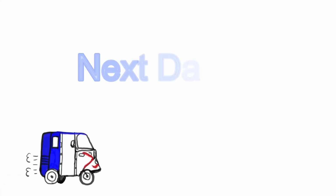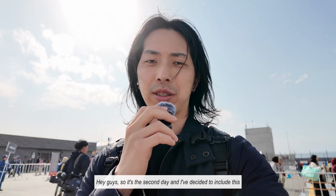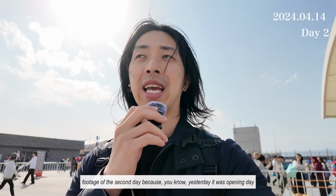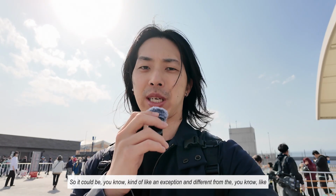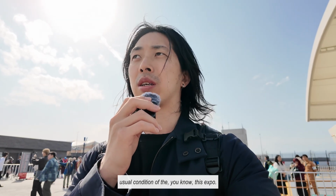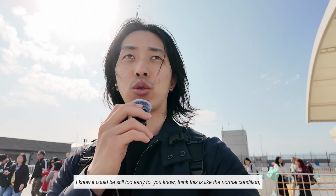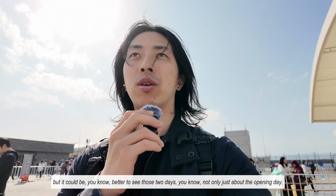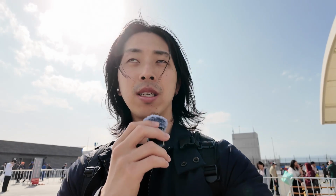Osaka Expo. Hey guys, so it's the second day, and I've decided to include this footage of the second day because yesterday it was opening day, and the weather was bad. So it could be kind of an exception and different from the usual condition of this expo. I know it could still be too early to think of this as the normal condition, but it could be better to see those two days, not only the opening day.